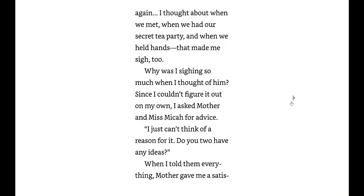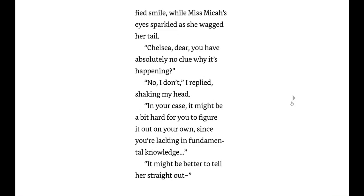Oh boy, this is going to be interesting. Since I couldn't figure it out on my own, I asked Mother and Miss Micah for advice. "I just can't think of a reason for it. Do you two have any ideas?" When I told them everything, Mother gave me a satisfied smile while Miss Micah's eyes sparkled as she wagged her tail. "Chelsea, dear, you have absolutely no clue why it's happening?" "No, I don't," I replied, shaking my head.